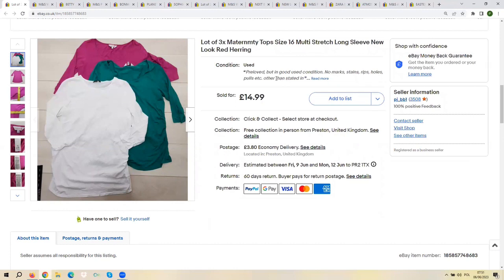Red Herring is a dud for me, really, and maternity clothing is hit and miss. Sometimes it sells super quick, sometimes it doesn't sell at all. So I thought, let's bundle them together, and I put them at 14.99, and the customer paid 14.99. Well, she paid a bit less because she applied a coupon on top of that, so £1.50 off, and 3.80 postage as well.